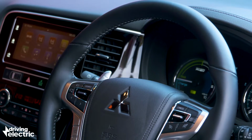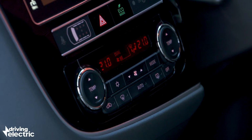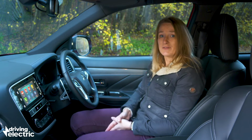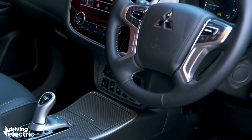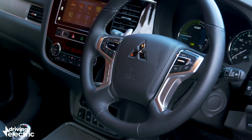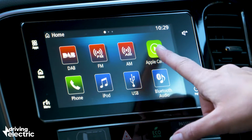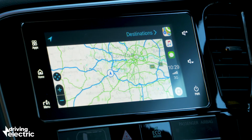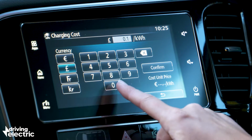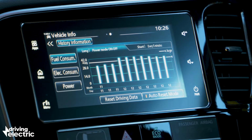The rest of the equipment list is really good actually. Even in the basic car, you get heated seats, cruise control, climate control, most of the stuff you want. Safety equipment is a bit of a shame though, that you have to go right up to one of the higher trim levels that cost more than £40,000 just to get autonomous emergency braking as standard. It's also a shame that you can't get factory fit sat-nav, although you do get DAB radio, a USB input and Apple CarPlay and Android Auto all as standard. It's also worth noting that the Outlander has some really great eco screen readouts, including one where you can input the cost of electricity at your home and it will give you an estimate for how much it has cost you to actually charge your car.